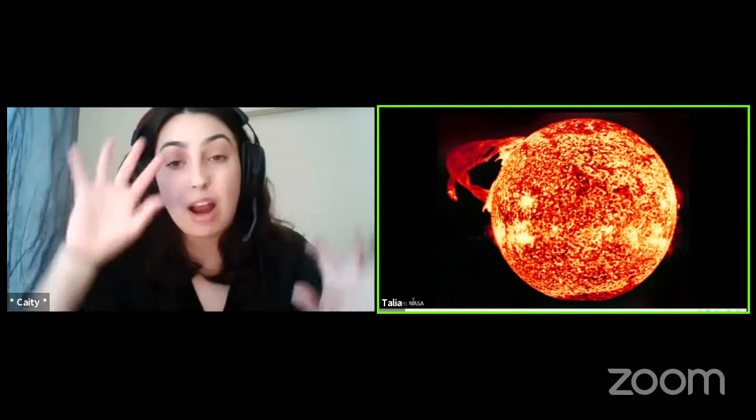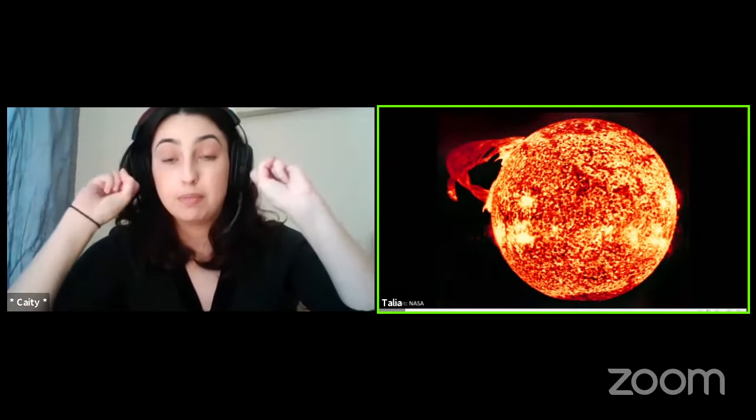It can affect the Earth if it's headed toward the Earth. All those charged particles can get trapped in the magnetic field, travel down the field lines and enter Earth's atmosphere near the poles, which is how you get aurora. The interaction between those charged particles and molecules in our atmosphere excites them, and they release energy in the form of light. So that's how we get the aurora.